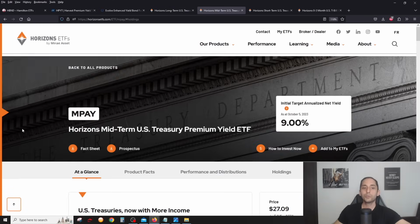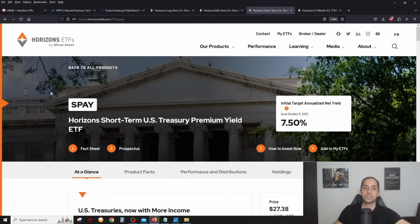So which one should you choose? Which one is really a right fit for your portfolio? Well, obviously the ones that are going to be less volatile and sensitive to what interest rates do are going to be the MPAY and the SPAY because they're shorter duration.